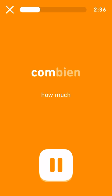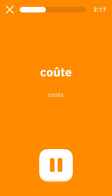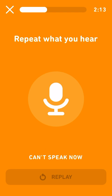The first part of this word, con, has the same sound as in bonjour. And the second part sounds exactly the same as bien from ça va bien. Combien? Combien? Next, we want to know how to say costs. That's coûte in French. Coûte. Coûte. All set to try it? Repeat after me. Combien?